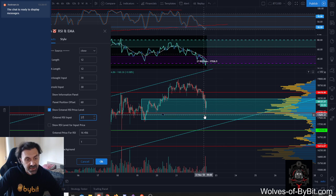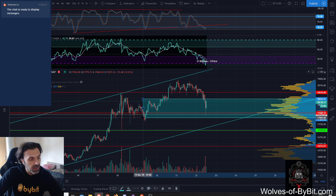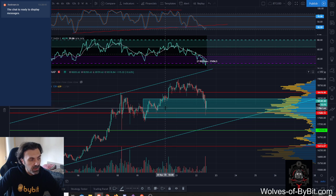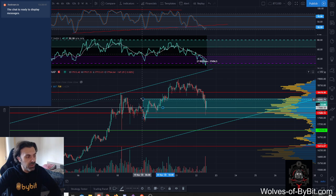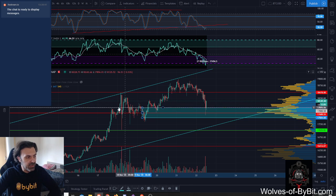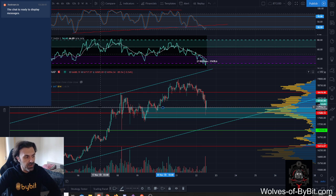17,500. And 17,500 is right here in this lower area. Let's do it like this. Yeah, that's close enough. And maybe we want to pull this up till here. So basically a retest here of this lower band. Maybe even let's do it like this. Yeah, that's good. That's going to be much better. And maybe we can set this one here.